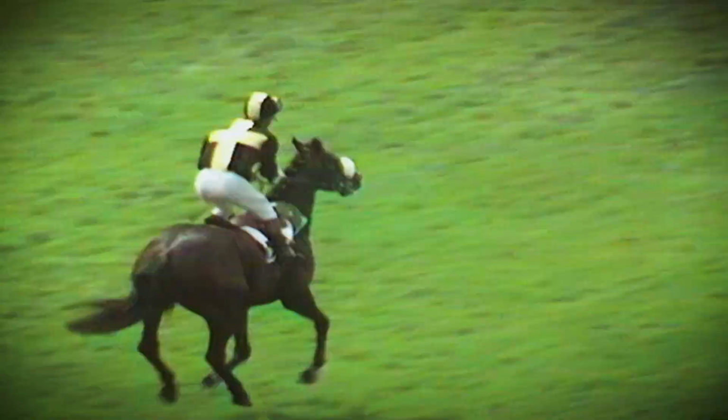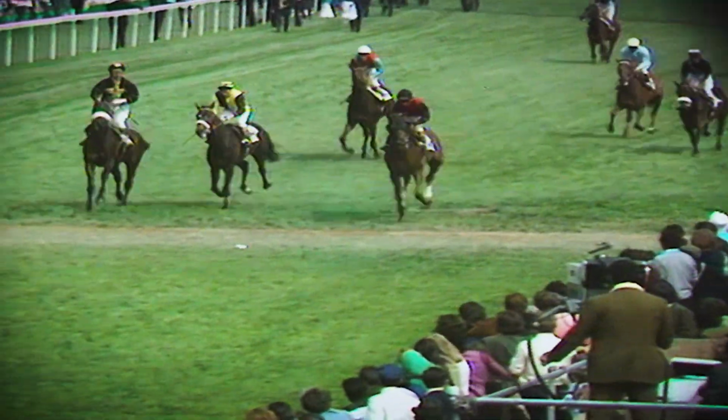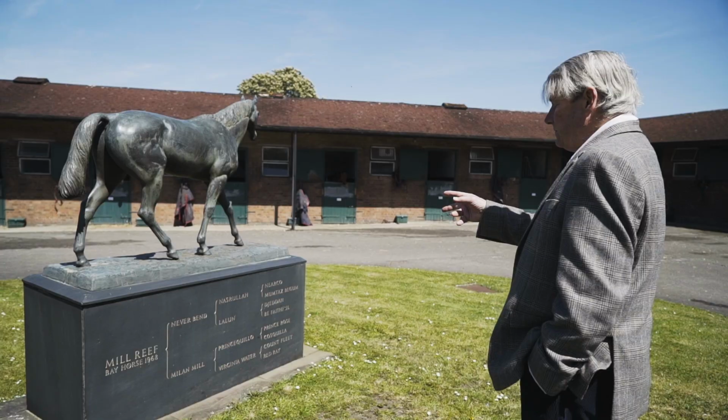He gave me the greatest pleasure that I've had, ever. I would say Mill Reef was the best horse I've ever seen because he had such speed over 5 furlongs, and yet he could go for 1.5 miles. It was extraordinary.